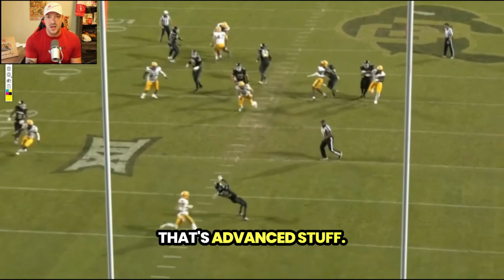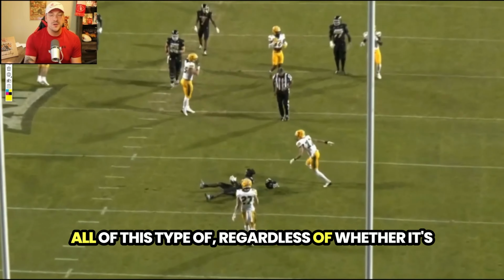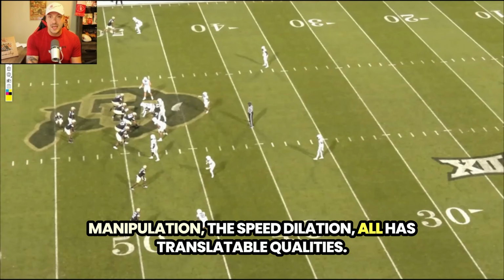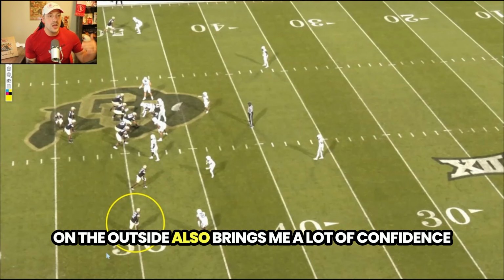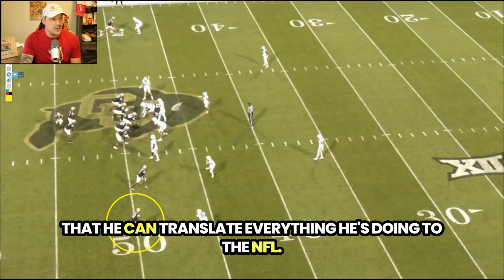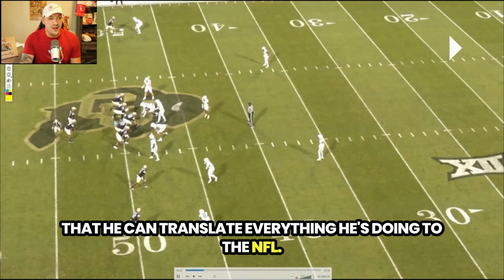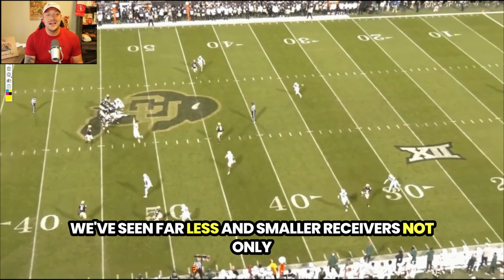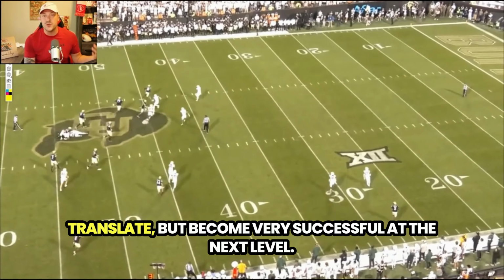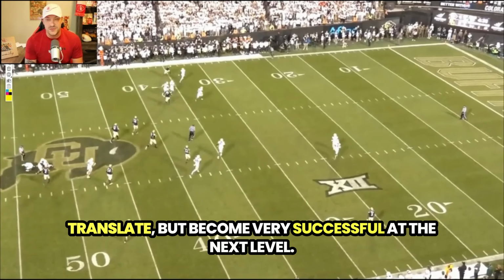That's advanced stuff. All of this, regardless of whether it's the in route or what he's doing, the stem manipulation, the speed dilation, all has translatable qualities. And the fact that he's doing a lot of this on the outside also brings me a lot of confidence that he can translate everything he's doing to the NFL. Yeah, he's listed at 6'1", 185 pounds. We've seen far less and smaller receivers not only translate, but become very successful at the next level.